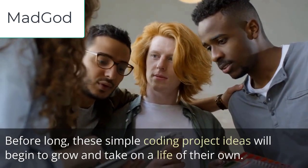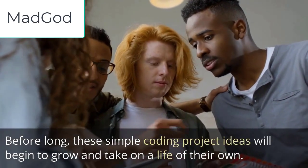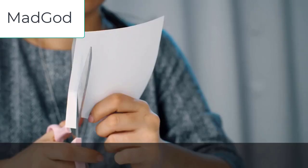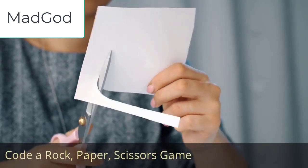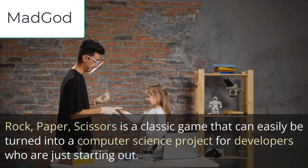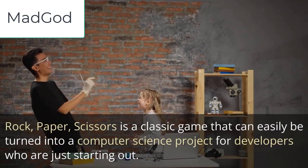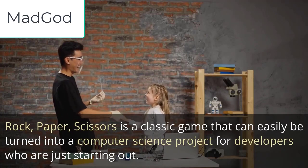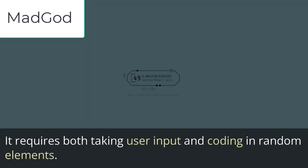6. Code a rock, paper, scissors game. Rock, paper, scissors is a classic game that can easily be turned into a computer science project for developers who are just starting out. It requires both taking user input and coding in random elements. You're creating both the game and the logic behind the bot you're playing against.